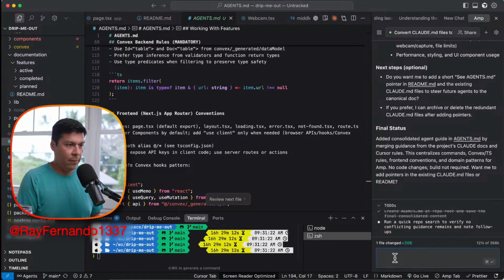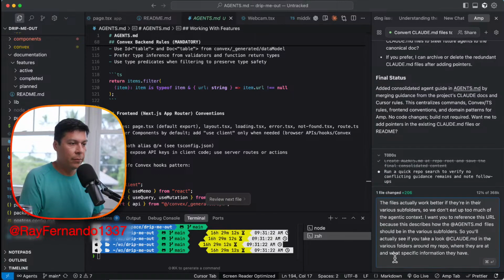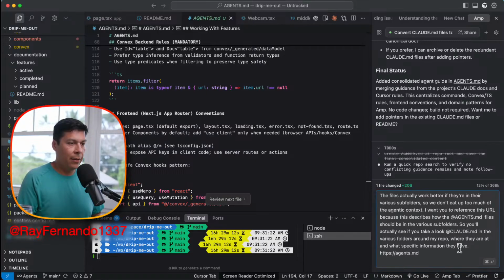So the files actually work better if they're in their various subfolders, so we don't eat up too much of the agentic context. I want you to reference this URL because this describes how the agents.md files should be in the various subfolders. So you'll actually see, if you take a look at Claude.md in the various folders around my repo, where they are at and what specific information they have. And I'm going to take a look to remove that.